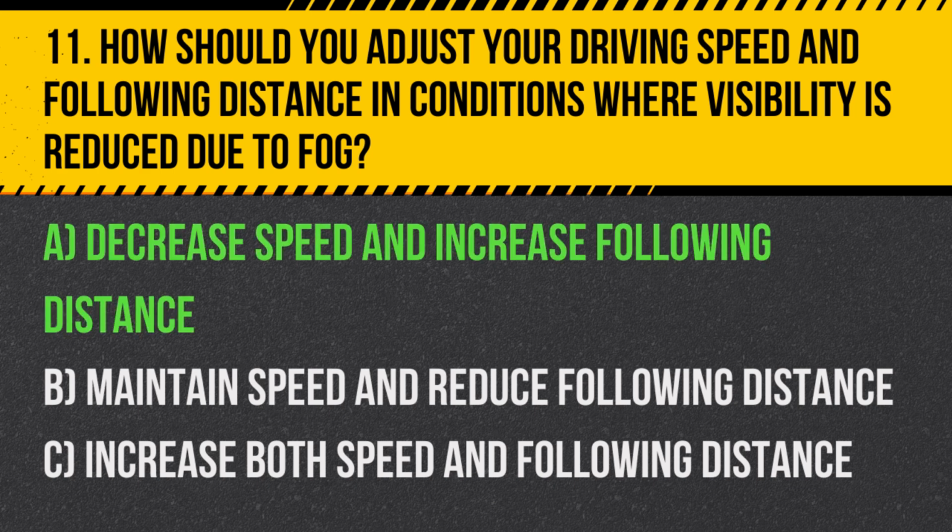Answer: A. Decrease speed and increase following distance. Reduced visibility requires more caution and greater distance to react.